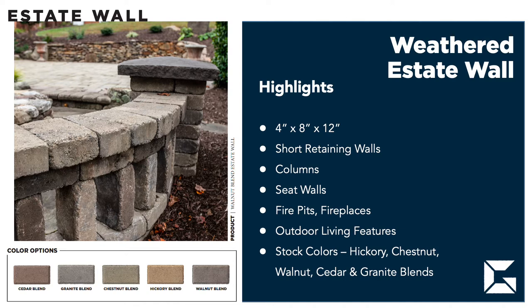estate wall. We stock weathered estate wall in hickory, chestnut, walnut, cedar, and granite blends. We added the nice color chart here at the bottom of the page to see the weathered estate wall. So it's a very versatile product. Just your imagination is the only thing that can limit what you can do with weathered estate wall.